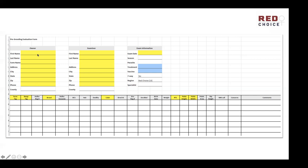So for example, your first name, last name, farm name, address, etc., and your veterinarian's contact information. So if there are some questions, we know who to contact. And then the farm tag, the BANGS tag, or their official CAFID vaccination tags. Often that's going to be a metal clip or potentially an EID, depending on what style of tag was put in. The breed, of course, is going to be Red Angus or Red Angus Cross in this program based on the program requirements. Color, tract score, pelvic height, and pelvic width.